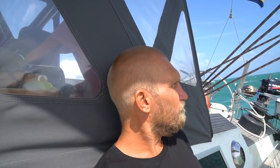So we're closing in on Isla Linton, or Linton Bay I think it's called too. We're going to anchor on the other side of this island, and there's also a marina over there. Some people say it's very rolly in there because the swell is going straight in, but we'll see. On the chart it looks pretty protected, but right now the swell is very big, so we'll see.